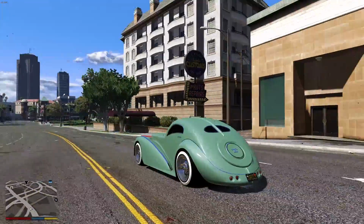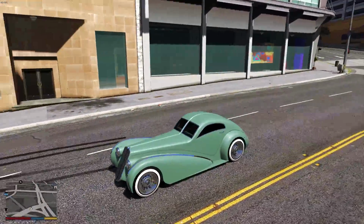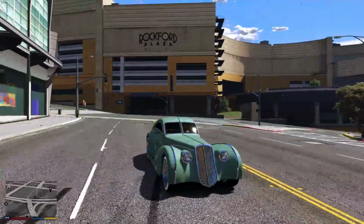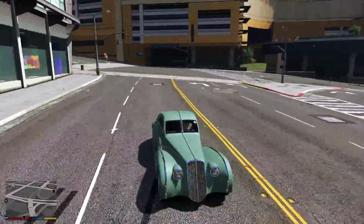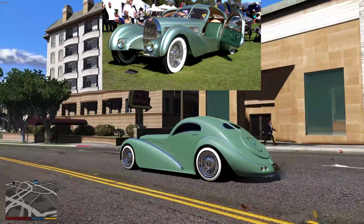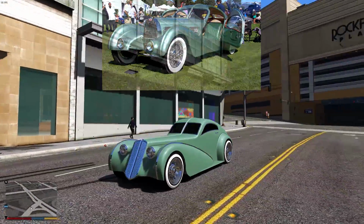I think the speed's pretty good. It's actually one of the fastest top speed vehicles in the game. Now, what I did with it here, we put a creme de mint paint job on it to base it off of another Bugatti that they came out with in the 30s, the Aerolithe, and I'll put a picture of that on the screen. Obviously, the car looks a little bit different, but I feel like the paint job is somewhat similar, and that's kind of what I was going with.